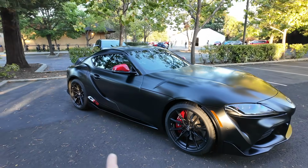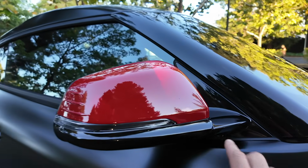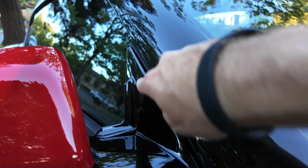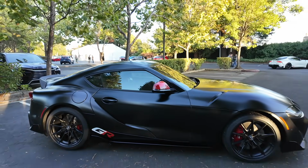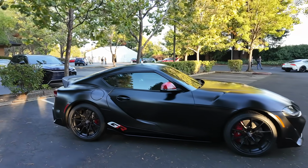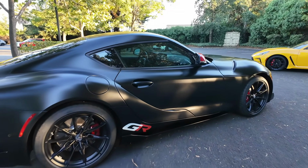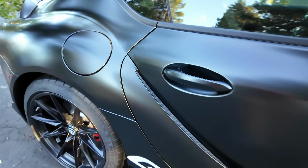You'll notice the lower side skirt pokes out a good bit. There's the red mirror caps, which is really cool, along with gloss black underneath. And with the GT4 package, there's also the wind buffing kit on the inside of the mirror. That was an issue with previous Supra models when you have the windows down, but Toyota has addressed that with this package here.